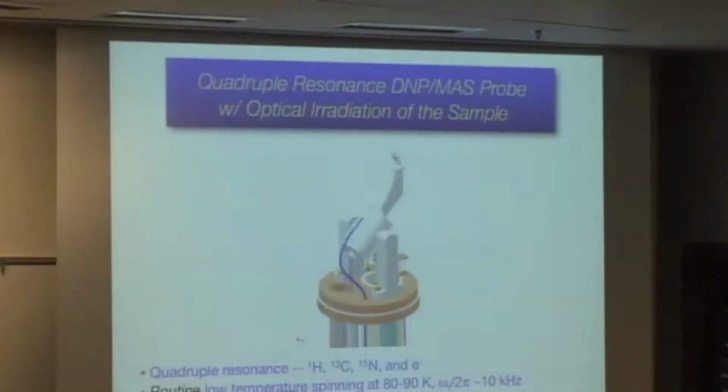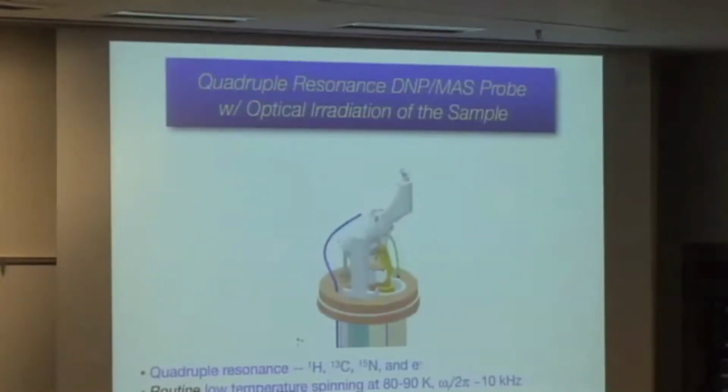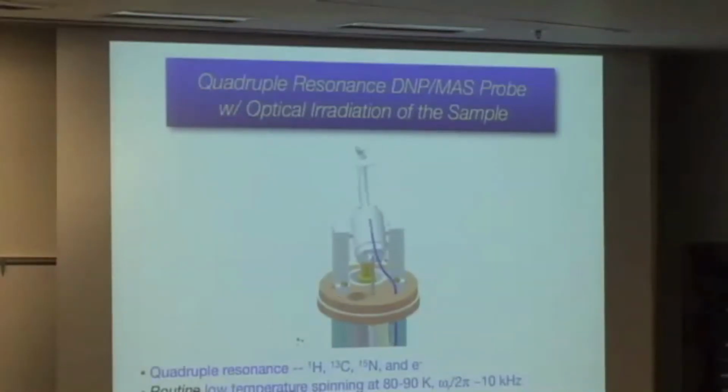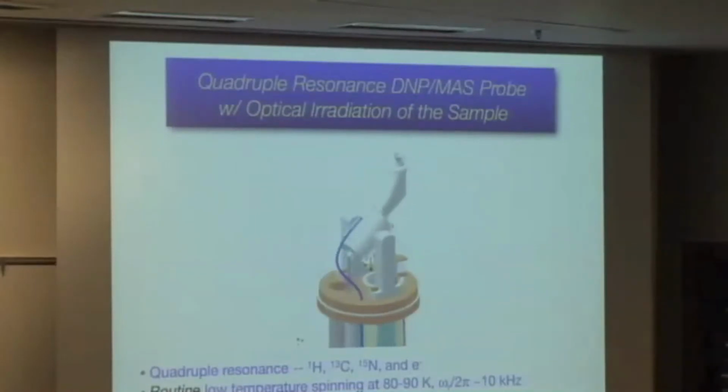Now, you also need a kind of funky looking NMR probe, and that's what this is right here, which was built by Alexander Barnes. So this is a magic angle spinning rotor, stator right there. This is a waveguide. You see this is a triple resonance probe. It does proton, carbon, nitrogen, and electrons. And this is a transmission line which is tuned to proton, carbon, and nitrogen.